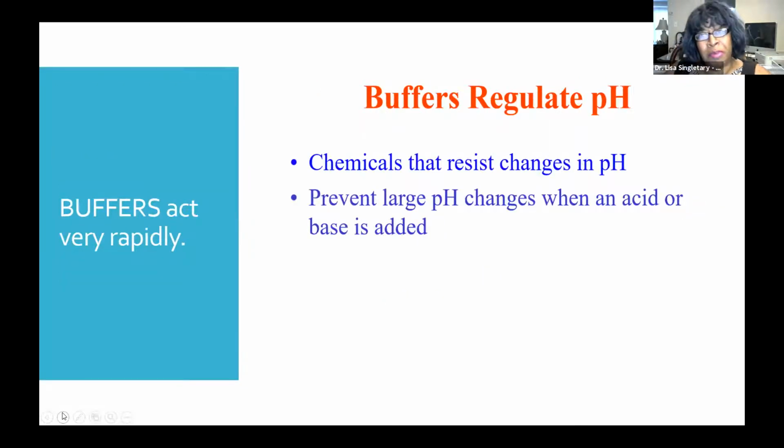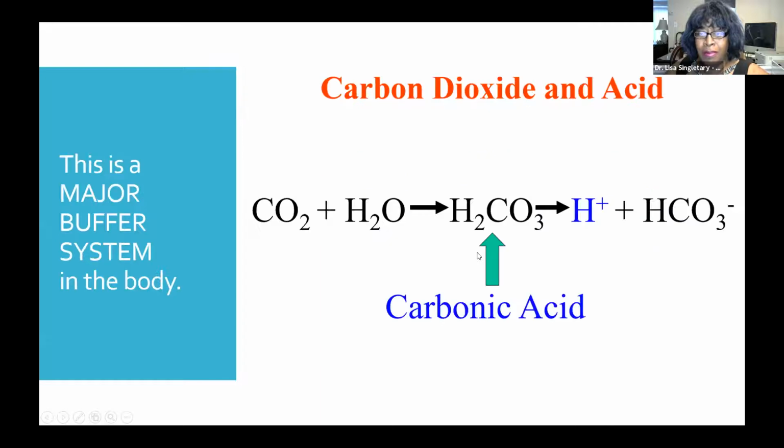Okay, so we're going to start with the buffers. What are buffers? Buffers are chemicals that resist changes in pH. So whenever there's a change in acid or carbon dioxide in the body, let's go back to this slide, this buffer, carbonic acid, will respond very rapidly.